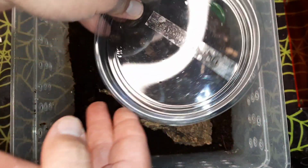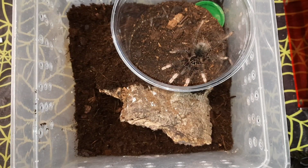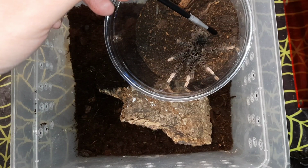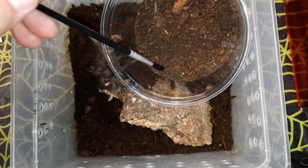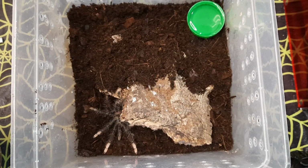Now, of course, it's going to outgrow this relatively quickly. They are fairly quick growing, these spiders. So we'll probably do it maybe for a month or so. Maybe we'll see how long it takes before it molts and outgrows this completely. But in she goes, nice and calmly as well.